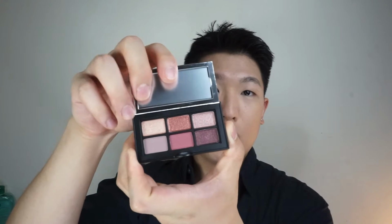So it has a silver color packaging, just like this other eyeshadow palette. They are quite reflective, with a metallic finish, and this is made of cardboard. And this is the mirror here. Eyeshadow palette, 6 different shades, magnetized. So this is the Dolce Vita mini eyeshadow palette. I'm going to review them later.